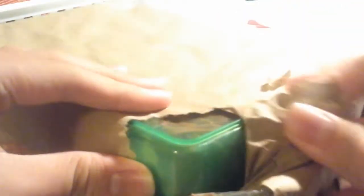And I'll see what's inside. I don't know what it is, so it's a mysterious package.